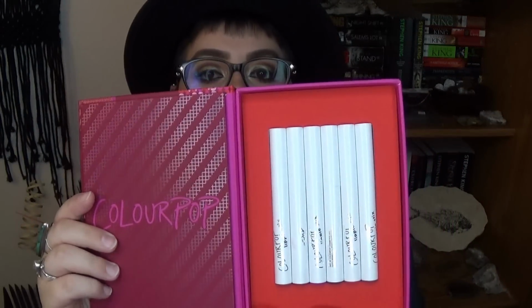The first thing I got with my $5 off coupon in my first order was the new Idea Lippie Stix collection that came out with their back to school collection. I love the Colourpop Lippie Stix.